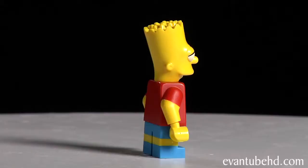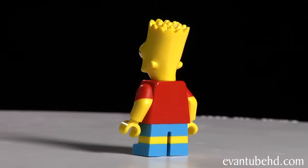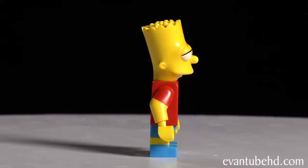Next up, we have Bart Simpson. He's got blue and yellow legs with the red t-shirt, and his legs are really short. And his head is all one piece with spiky blonde hair. His head and his hair kind of blend into each other, so I don't really know where his face ends and where his hair starts. He just kind of has a hair head.